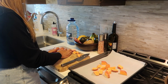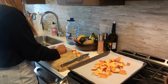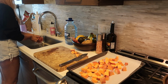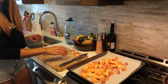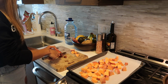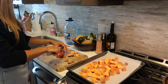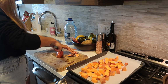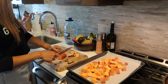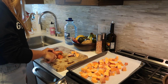Throw these on our pan. I'm definitely gonna want to do another one because I don't have 40 minutes tomorrow to make more sweet potatoes. Yo, these are so dirty. Okay, you could also peel these, but I really like having the skin on. It actually adds a bit of extra fiber. These are packed with vitamin C as well, so great for your skin, great for your eyes. So yeah, let me just chop these up.